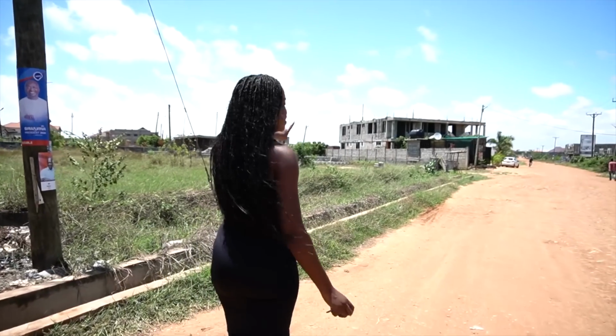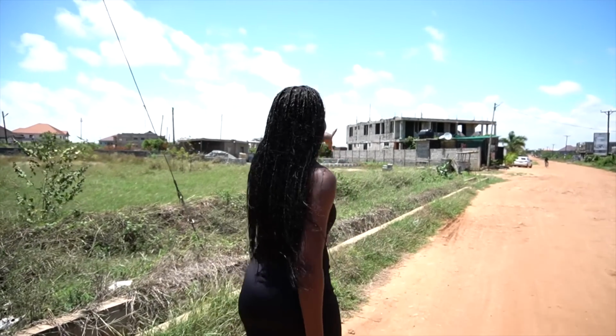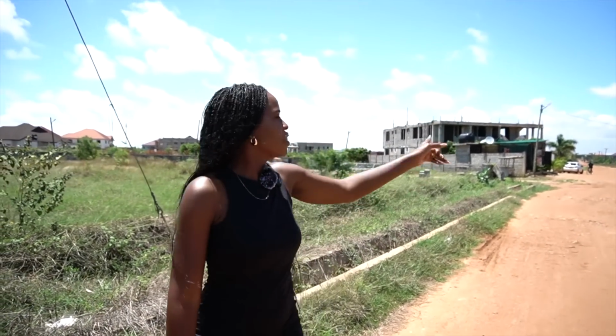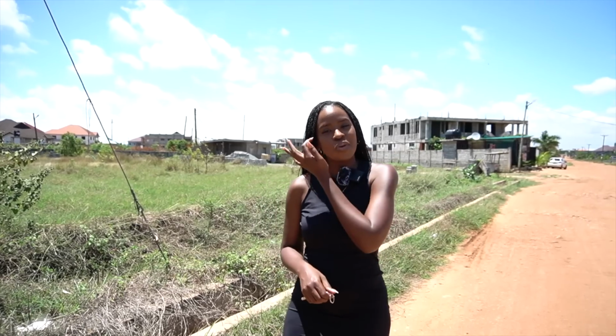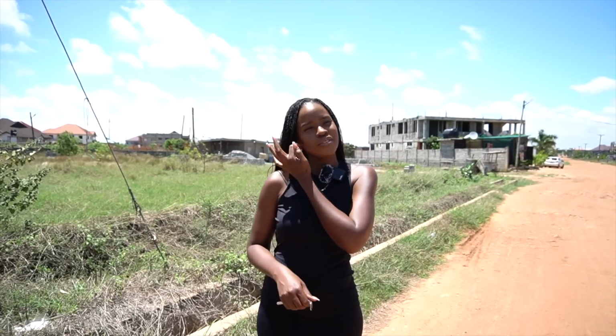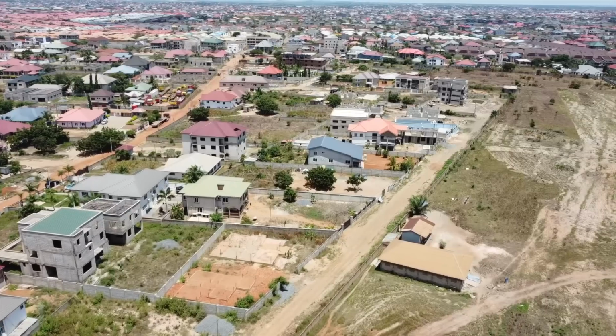So as you can see behind me over there, there's a project that's going on there. There's a restaurant down there that wasn't there before as well. So many changes. I'm actually quite impressed, to be honest. I'm very, very impressed. I feel like once the roads are done, this place is going to really change.